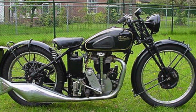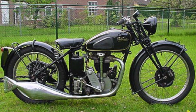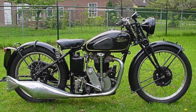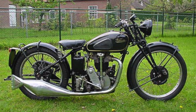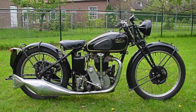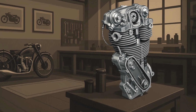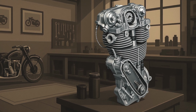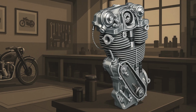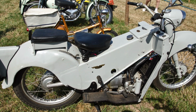The KTT was remarkable. Between the chassis and engine, Velocette threw in swing-arm rear suspension decades before many of their competitors. That meant better handling, comfort and speed. Their pushrod and overhead cam engines were narrow, precise and mechanically simple, a departure from the chunky, heavy pushrod beasts of the era. But innovation didn't stop there.